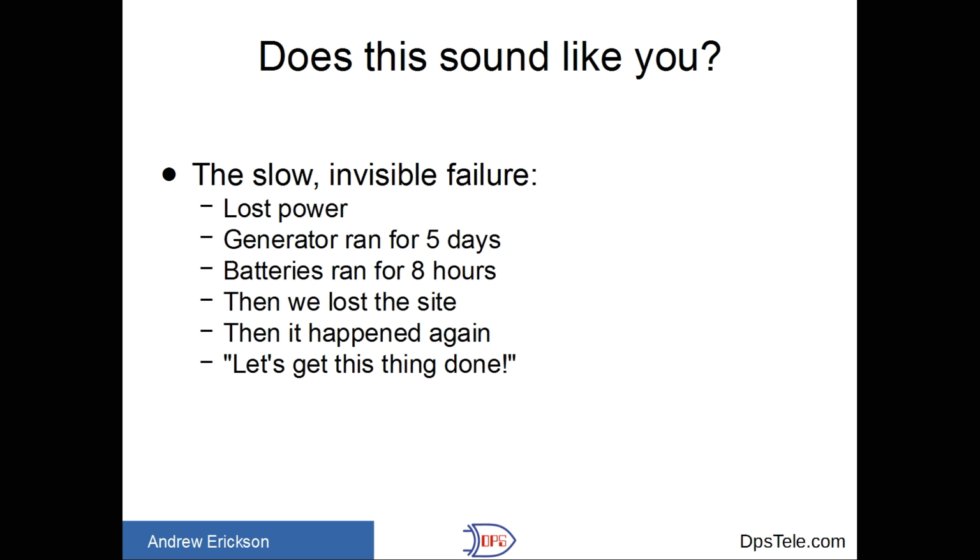Another one of my favorite examples, someone actually told me this at a trade show, the slow invisible failure, I call it. So they had a situation where they lost power at a site, and that isn't unheard of. Clearly they have generators and batteries to handle that kind of thing. But then the generator ran for 5 days straight, and it burned through all its fuel. And again, there would have been plenty of time to respond to this, but they didn't know that it was happening. And then the batteries ran for 8 hours because they had 8 hours of life, and they had been fully charged by the generator. That all happened. And then they lost the site almost a week after they initially lost commercial power.